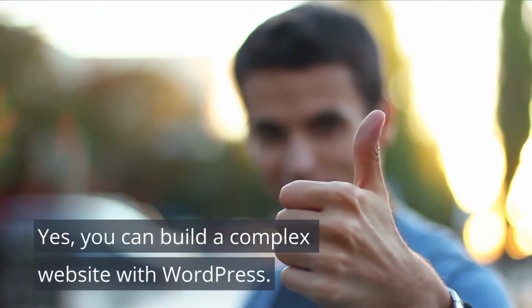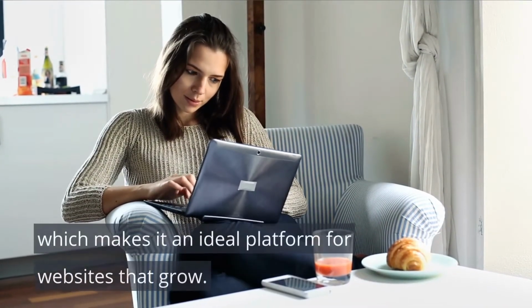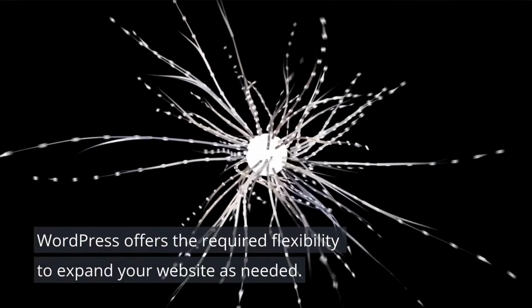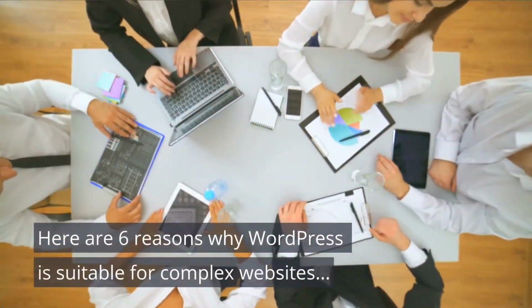Yes, you can build a complex website with WordPress. One of the most attractive aspects of WordPress is its scalability, which makes it an ideal platform for websites that grow. WordPress offers the required flexibility to expand your website as needed. Here are 6 reasons why WordPress is suitable for complex websites.